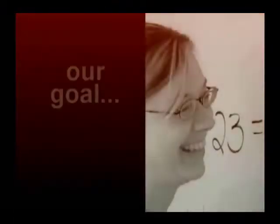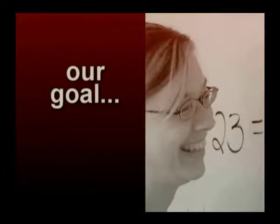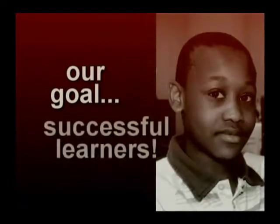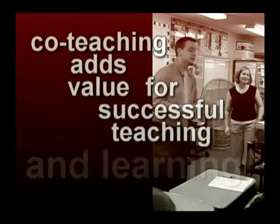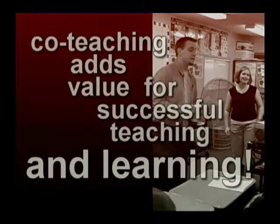When it comes down to it, we all know that as teachers and mentors, our goal is to help students become successful learners. Co-teaching in a collaborative internship is a value-added approach to successful teaching and learning.